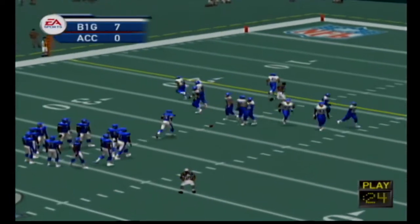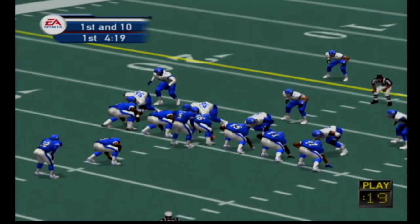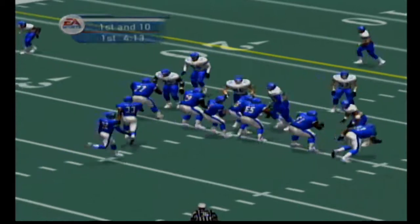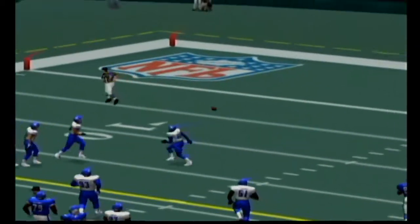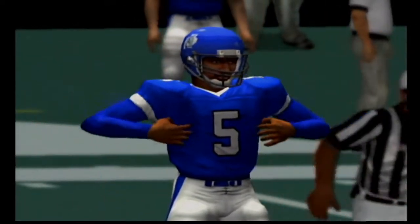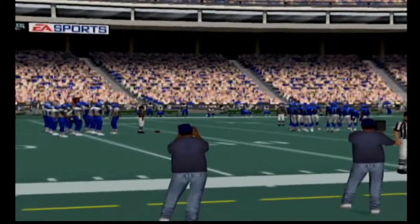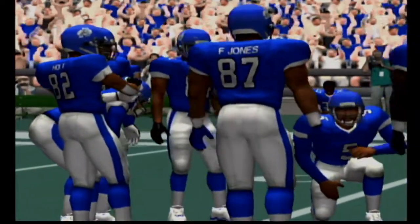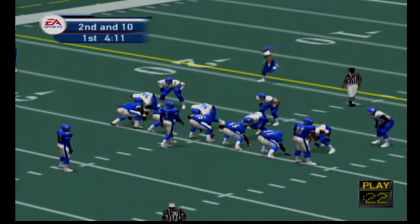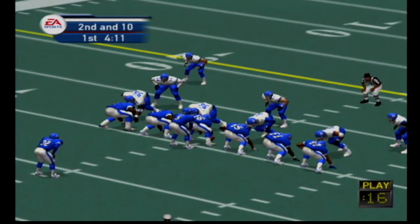Ball on the 30-yard line. The visiting team with a four-man front. McNabb back to pass. Out over to the left. He fires a bullet, but nobody comes up with it. A little less arm on the ball could have helped. Second and 10. Ball on the 30-yard line.